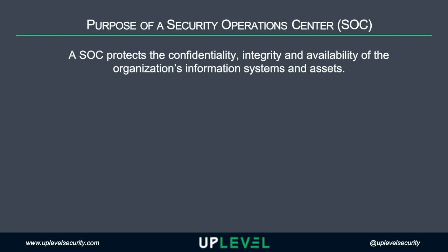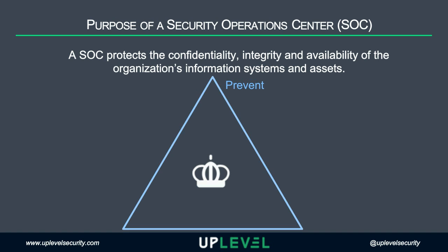So let's start with the purpose of a SOC. Everyone in security knows CIA, the confidentiality, integrity, and availability of your organization's information assets and systems. That's what you want to protect. When you look at how security operations evolved, every organization has its crown jewels, whether it's intellectual property, financial data, customer data, any combination of all of the above, and so they need a way to protect it. Initially, that really just involved building up a wall around it and trying to prevent any attackers from getting in that way.